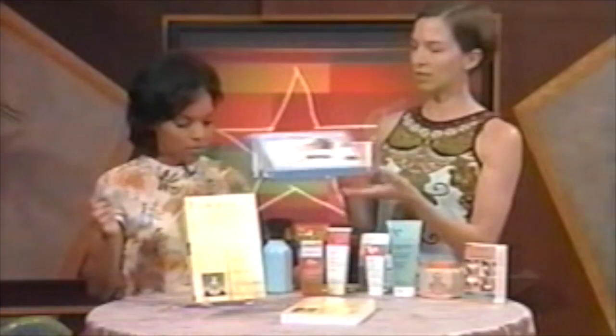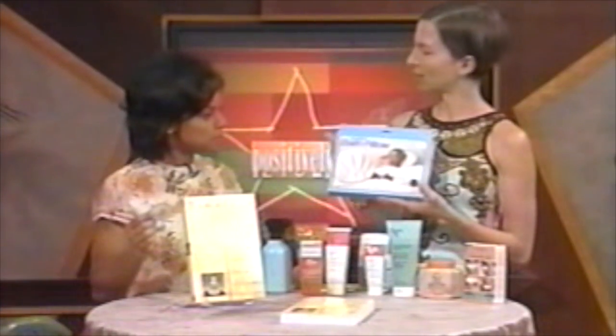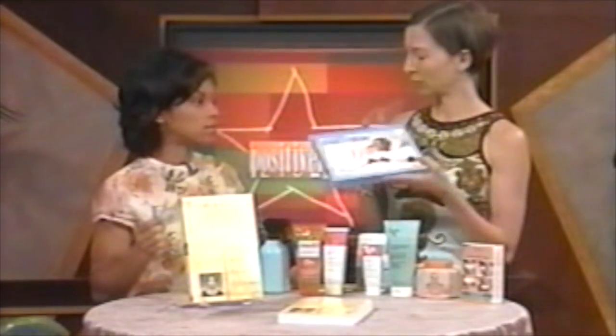And if you travel, something that I recommend for people is get one of these inflatable bath pillows. And you can do an at-home facial in your hotel room and just inflate the pillow and lay back in the bathtub.